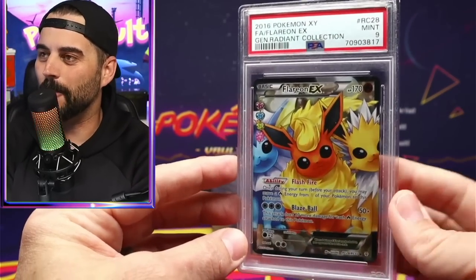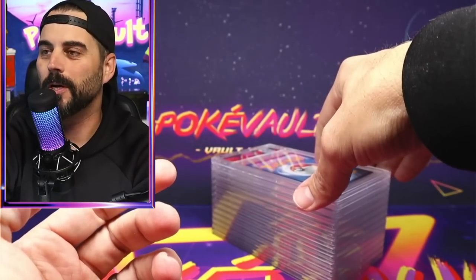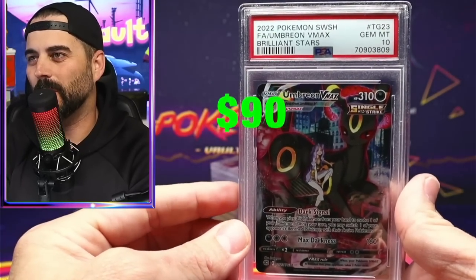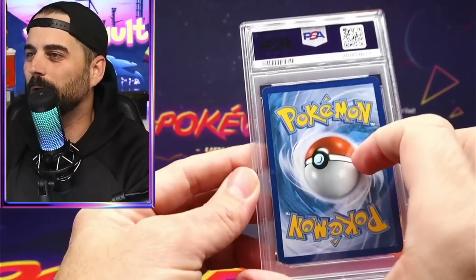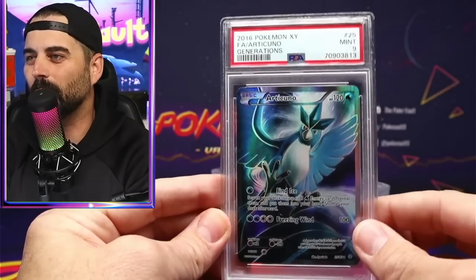I open a lot off camera. That's also another Radiant Collection. It's one of the best cards you can pull Radiant wise out of 20th anniversary. We pulled, let's go. There's that Brilliant Stars Umbreon VMAX trainer gallery. We open a lot off camera. I guess we should just record everything. Oh man, that would have been a huge card.